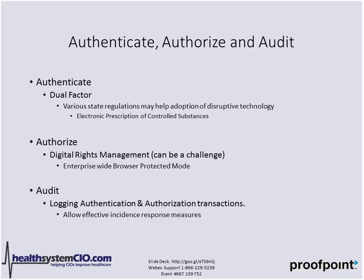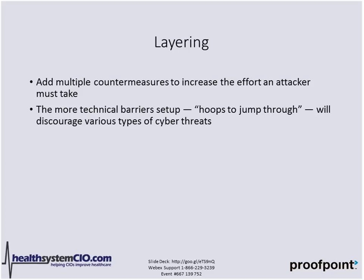So that's a huge aspect of making sure and ensuring auditing is turned on. Layering. Add multiple countermeasures to increase the effort an attacker must take. It is imperative that you use a cocktail, again, I would use that term, of different types of methodologies in order to thwart the efforts of the attackers.